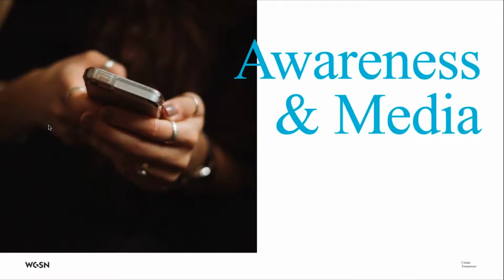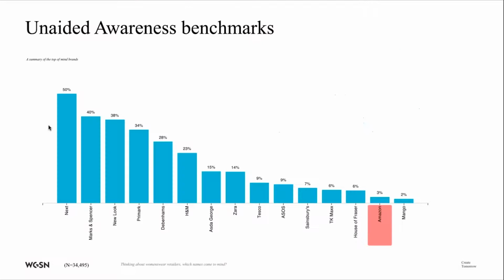Onto some of our awareness and media measures. What we're looking at here is what we call spontaneous awareness, is where we're asking women which retailers spring to mind when asked to name some. And you can see here that Next is mentioned by half of the sample. 50% of female consumers, which are nationally representative of the UK population, recall Next without any prompts. M&S is the second most spontaneously recalled top of mind retailer at 40%. And you can see New Look and Primark being recalled by well over a third of consumers.